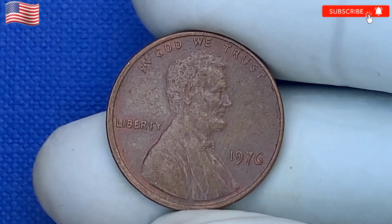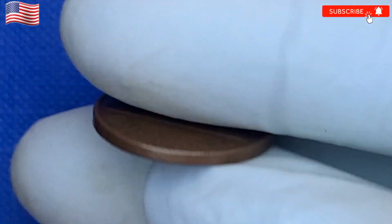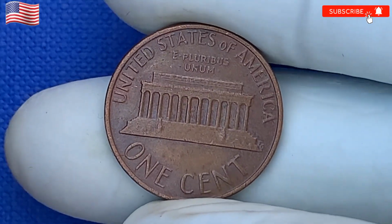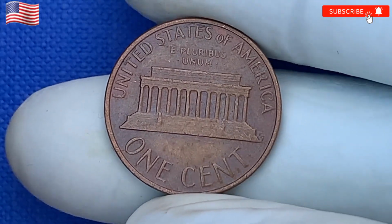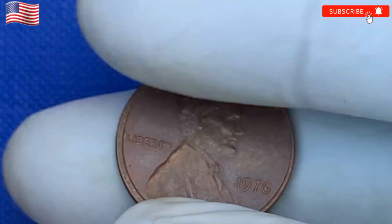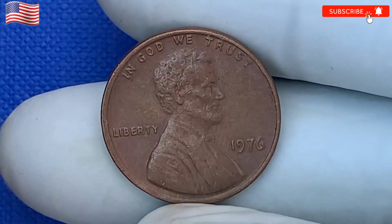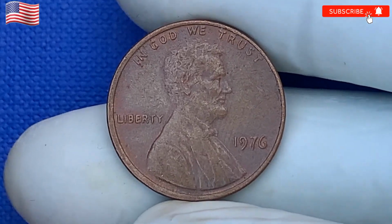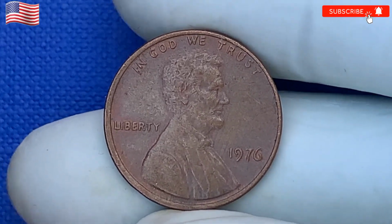That's right, $59,000 for a single penny. Imagine finding a coin that only cost 1 cent when it was first minted and now it could be worth a small fortune. That's the incredible potential of rare coins like the 1976 Lincoln penny. If you're fortunate enough to come across one of these rare error coins, it could change your life.